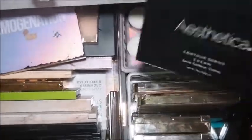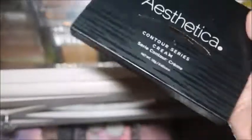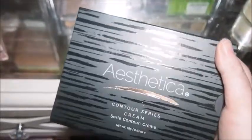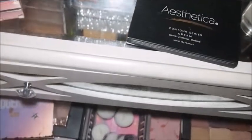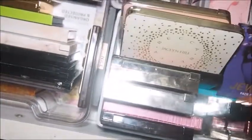Oh, definitely want to try this Aesthetica Contour Series cream. So yeah, definitely want to try that. I might try it in the Shop My Stash if you want to see it, the Get Ready With Me version of this. I think that's it. I mean, I want to pull these out soon.